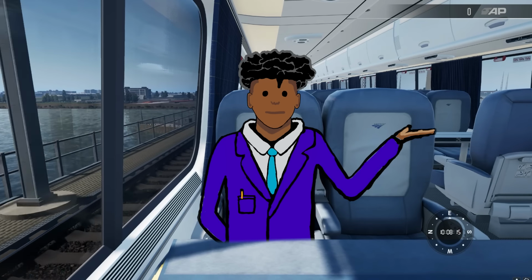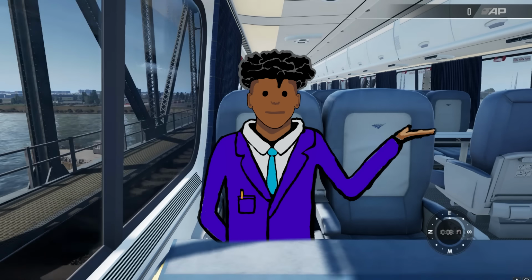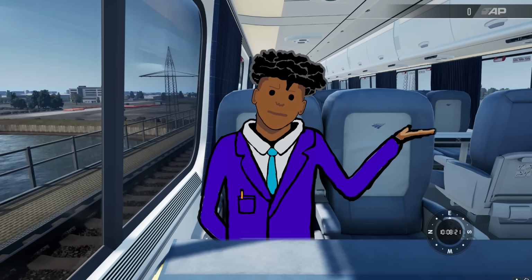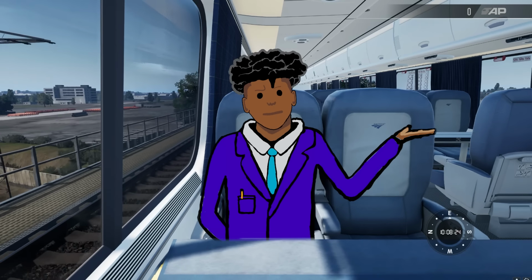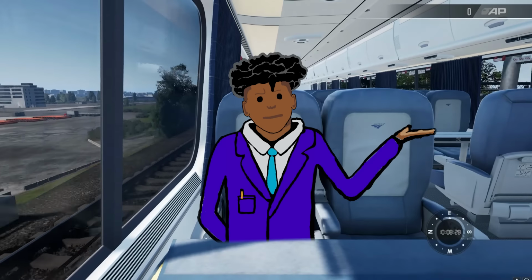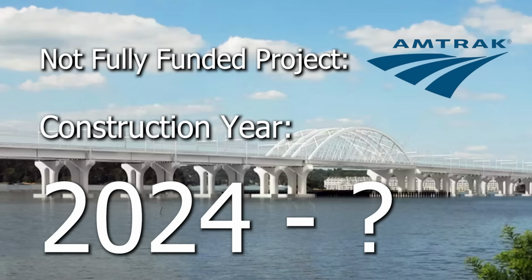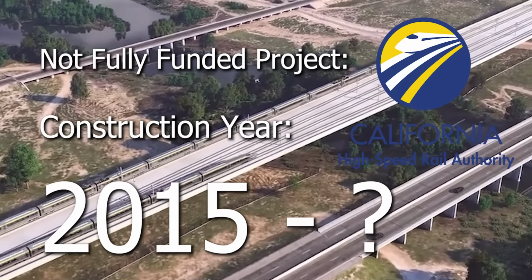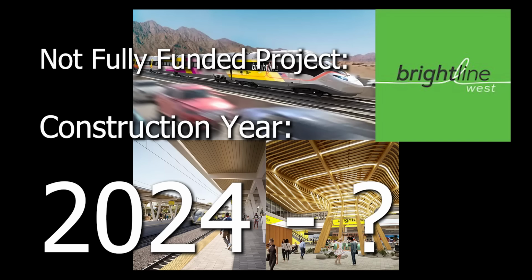Now, I like the way that Amtrak is approaching these infrastructure projects. They're not just replacing these bridges and tunnels, but they're making them better. Faster, more capacity, that's what I like to see. What I don't like to see is a 2036 construction completion date. From my understanding, this project is starting without being fully funded. So just like every other rail infrastructure project in the US, we really don't know what the finishing date is. If the project isn't fully funded, then it won't get built.